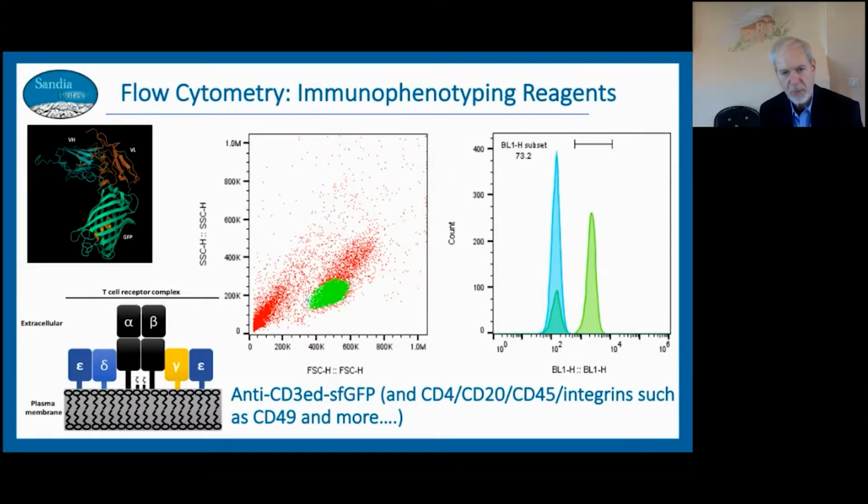CD3D superfolder GFP is shown here. Standard flow cytometry. You look over on the right, you're looking at the gated population. We're looking at 73%. These are peripheral blood fixed cells. The number of CD3 positive cells is exactly that, 73%.